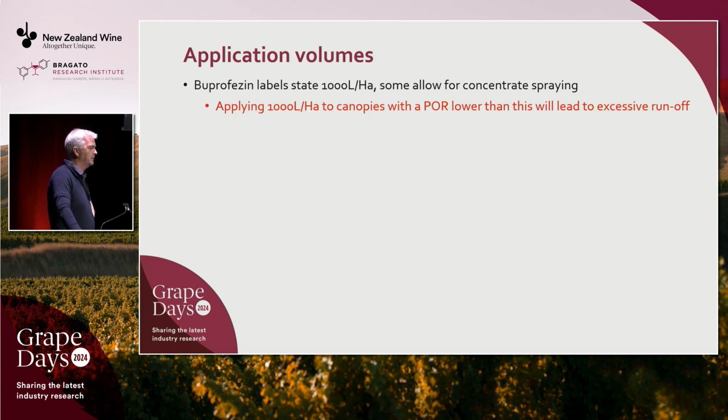Application volumes. Some of the buprofezin labels are stating you must apply it in 1,000 litres per hectare. Another thing Vaughn mentioned was that these labels are very old. Any new buprofezin products that have come along tend to be a cut and paste of the original label.